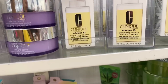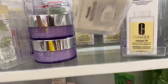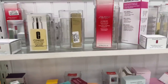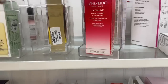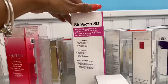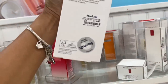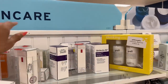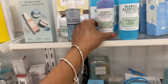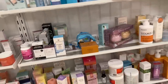Clinique ID Moisturizing Lotion. Cannot see the price on it, but they have a lot of Clinique. If you like Clinique, they have Shiseido. Can't see the price. They have stripe vesting, stretch mark and wrinkles, $20. And the list goes on and on. Maria Badescu facial spray with aloe, $8. So you see they have a lot of skincare.